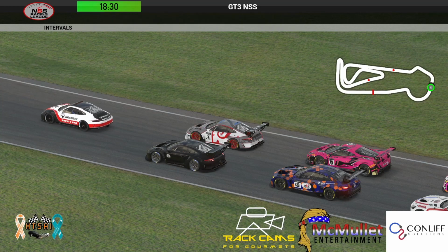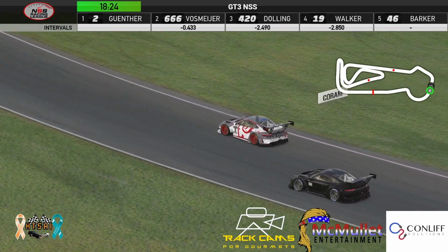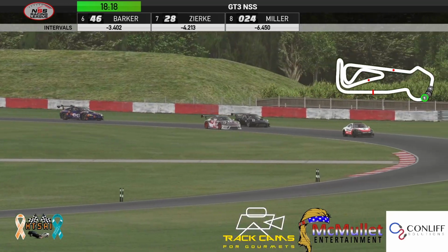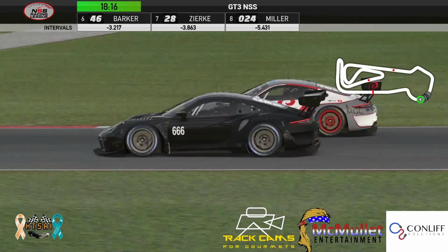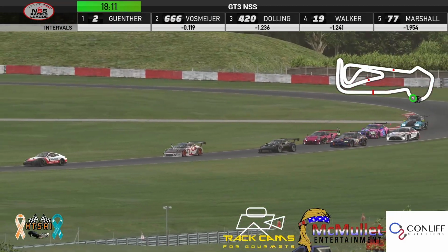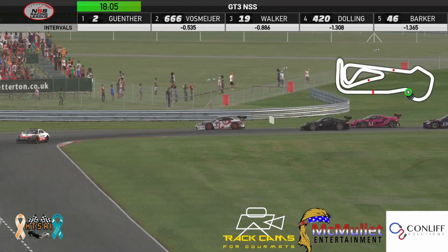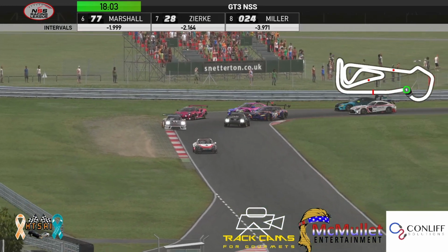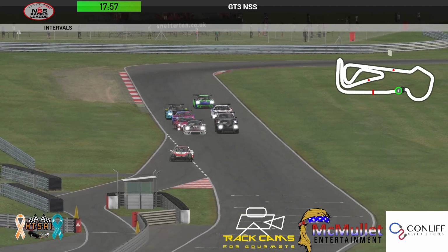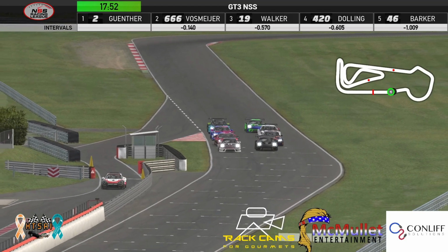Waiting for the Porsche pace car to get rolling. There he goes and leads the front row of Porsches down. Everybody coming through the pace car, about to pull in. Max Gunther will control the start. Pace car is in. They head down the front straightaway. Here we go.